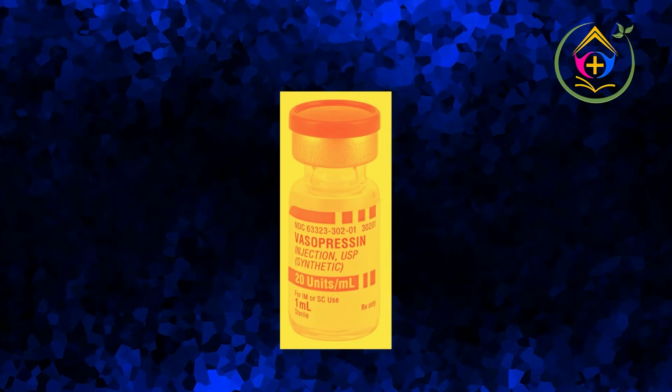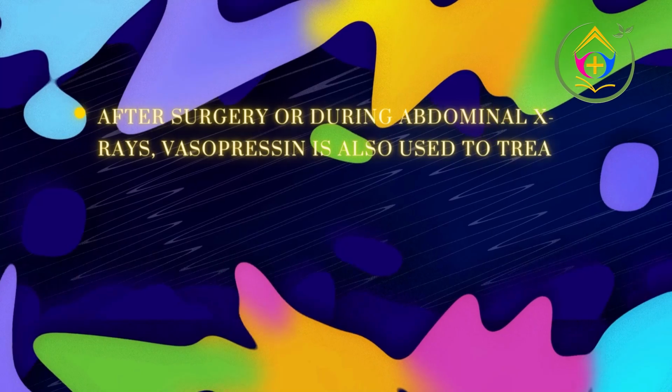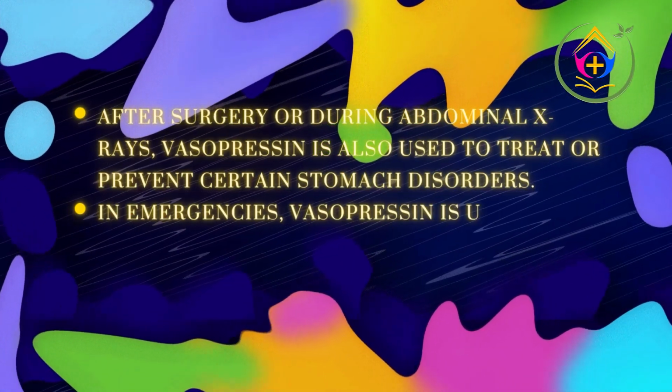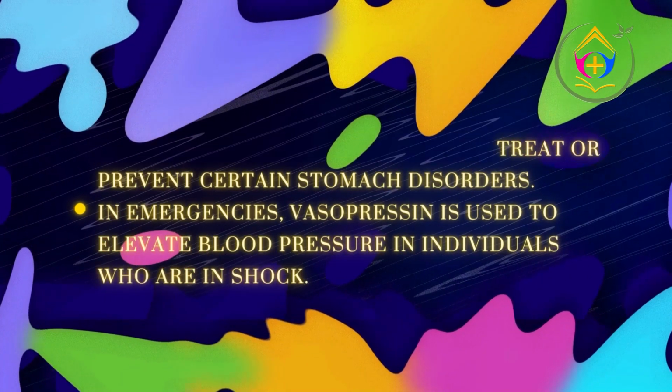Vasopressin. After surgery or during abdominal x-rays, vasopressin is also used to treat or prevent certain stomach disorders. In emergencies, vasopressin is used to elevate blood pressure in individuals who are in shock.